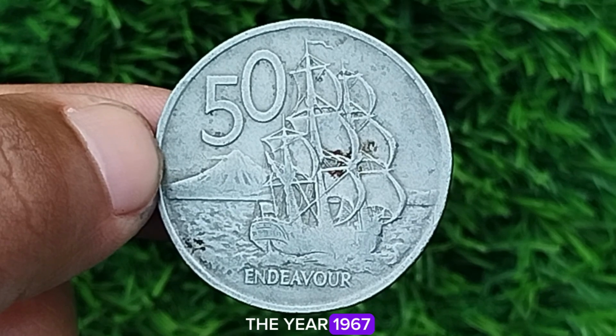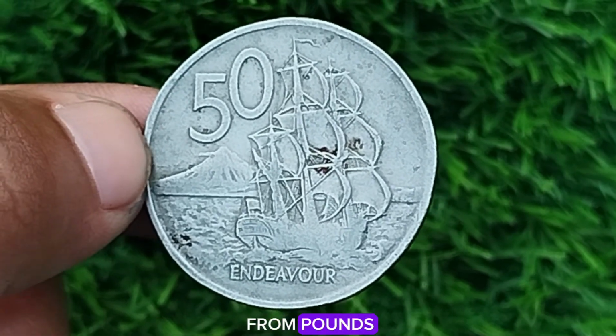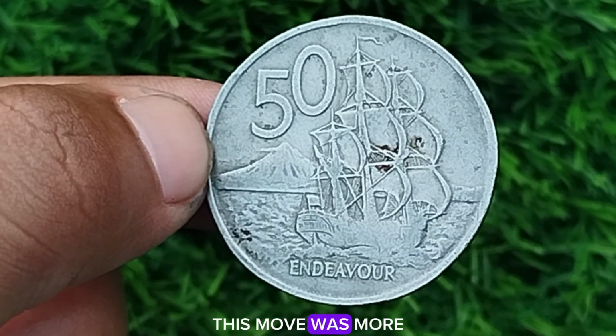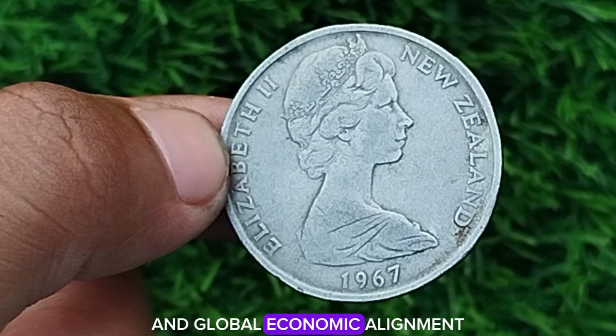The year 1967 was a turning point in New Zealand's monetary system, the moment the country officially transitioned from pounds, shillings, and pence to the modern decimal system. This move was more than just a change in coinage. It marked a new era of financial modernization and global economic alignment.